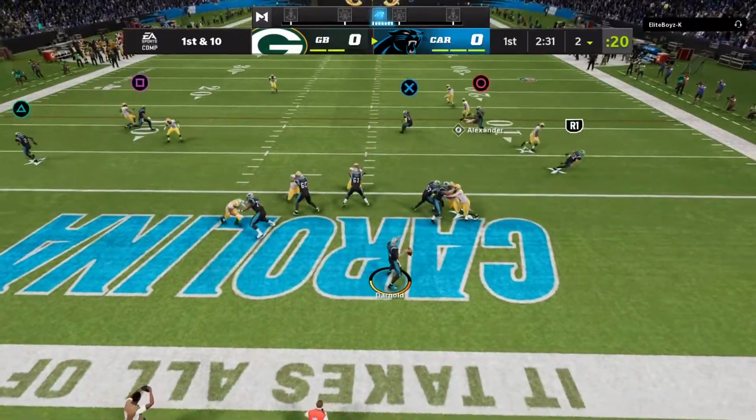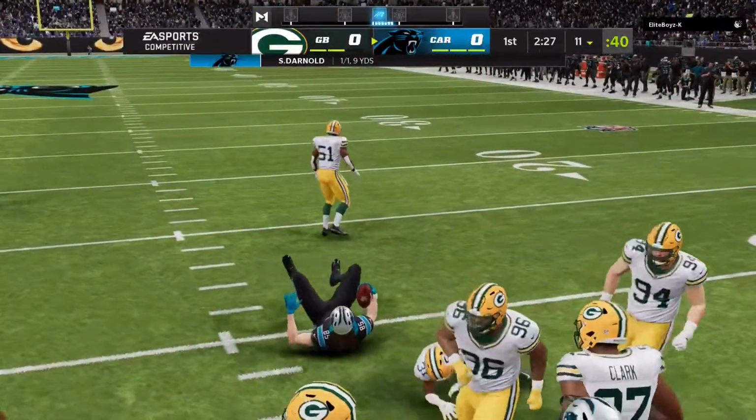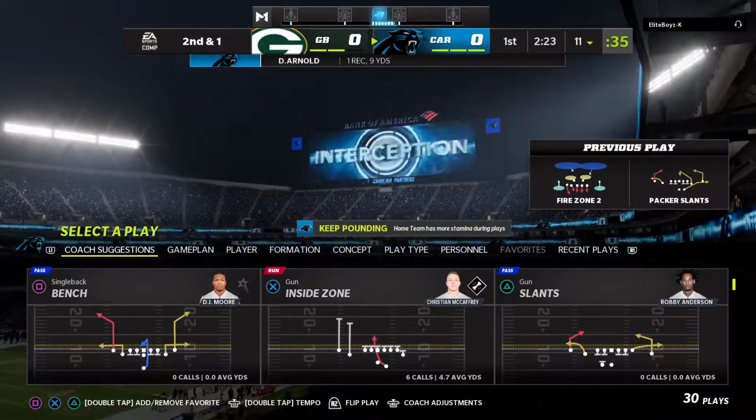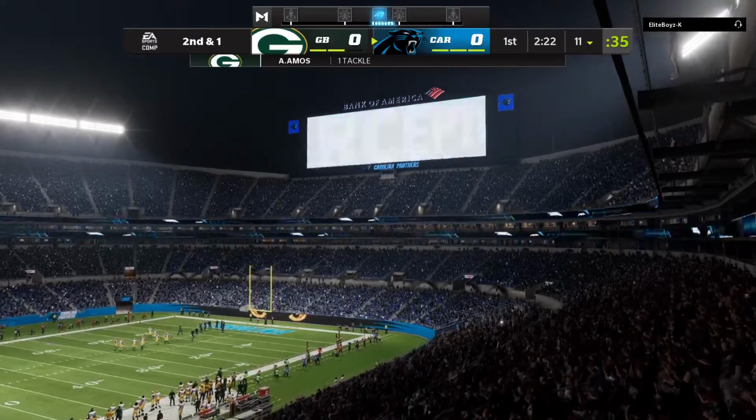After the interception, here's Darnold. That's caught. It's Dan Arnold, the tight end. And he's tackled a yard short of the marker. Good gain of 9 on first down. It's a gain of 9 yards. And that'll make it second and short.